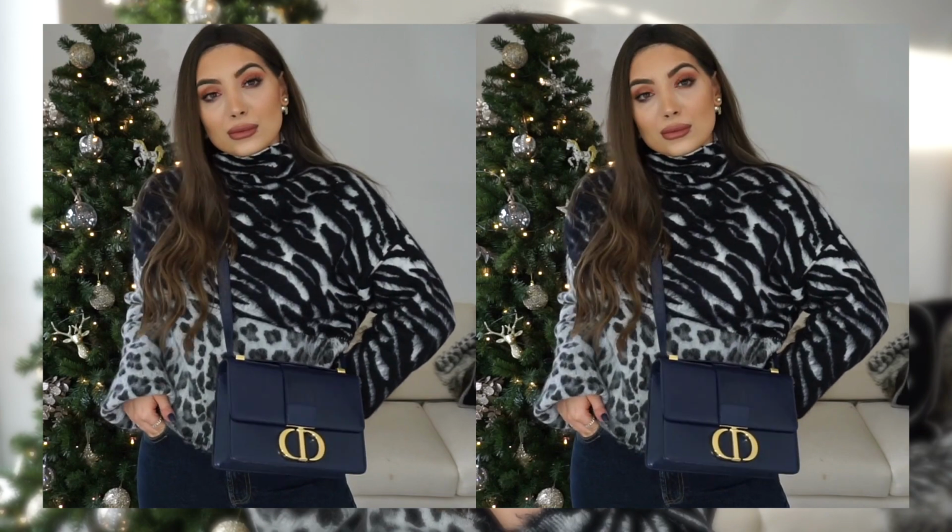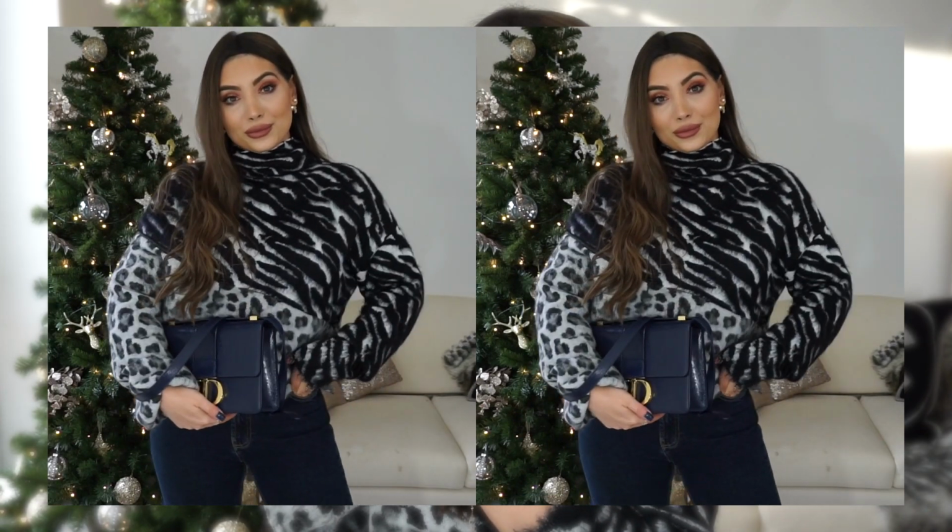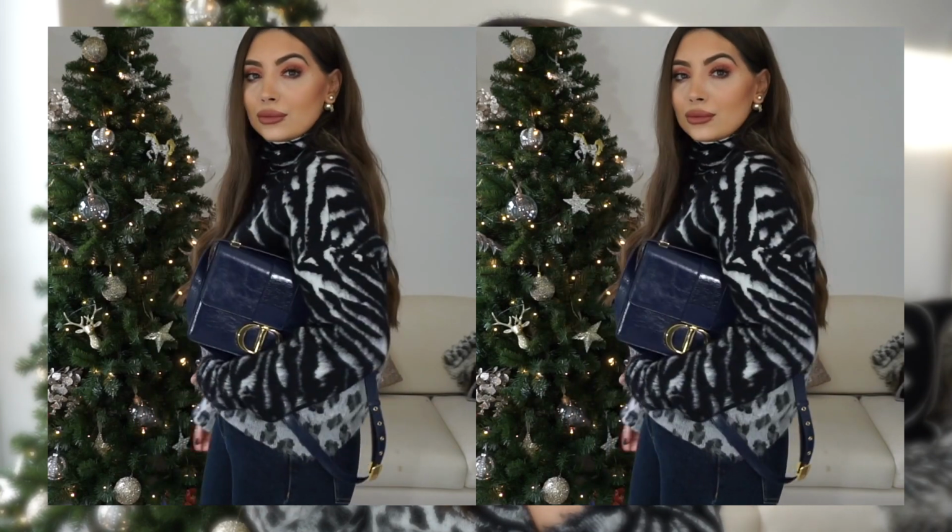My mum is actually obsessed with the buckle of the bag, and I'm sure she might want to steal this bag from me very soon. Actually, she did say to me over the phone, when you get tired of this bag, don't sell it, give it to me. So mum, I promise you, once I get tired of this bag, I will give it to you. My mum will be so happy right now because I know she watches my videos.